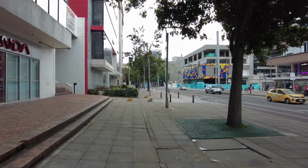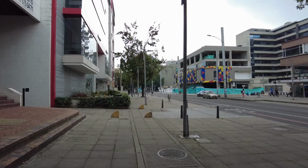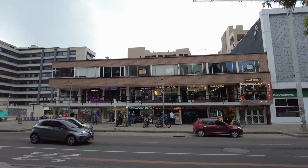Running right through the neighborhood here is Carrera 15, which is like Street 15. It's a pretty large, pretty major commercial drag. There are shopping options across the street here, little strip malls like this.